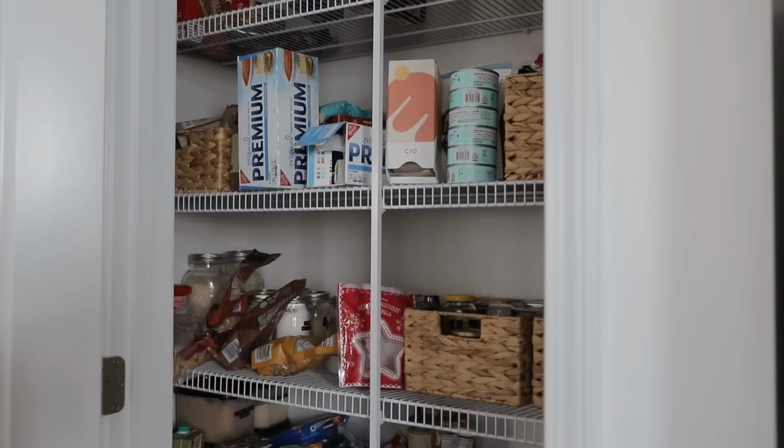I think that wraps up everything for the kitchen. I'm really happy with everything that we've decluttered so far, but next up, let's move on to the pantry.